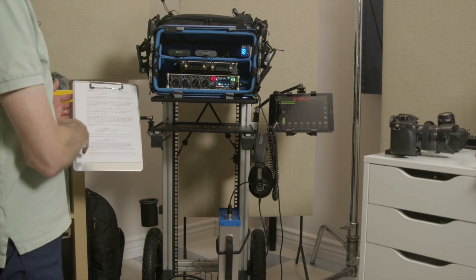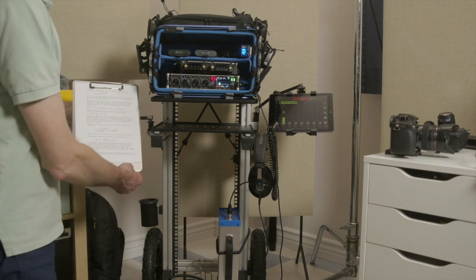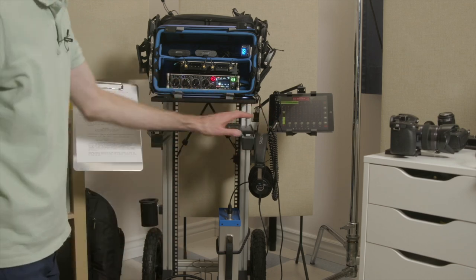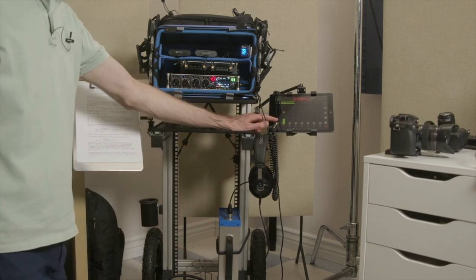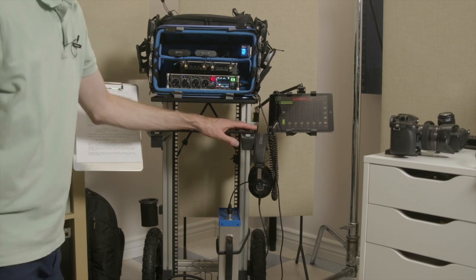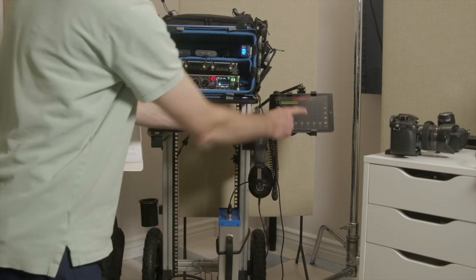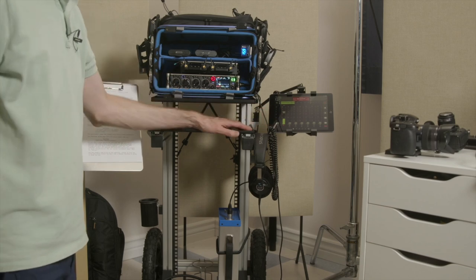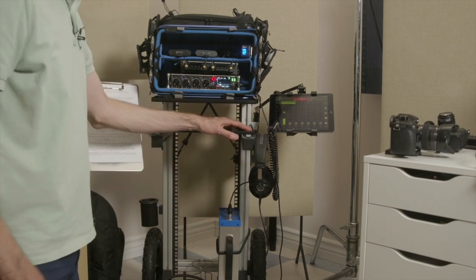Over on this side, we have our script holder. It's on a little friction arm, so you can move it around to fit wherever you need it to fit. Likewise, we have an iPad over here running SD Remote. That gives me a large surface to work with if I do need to make adjustments. On the newest version with the latest firmware, we also have the ability to adjust the faders right on the SD Remote app. So that's nice as well.